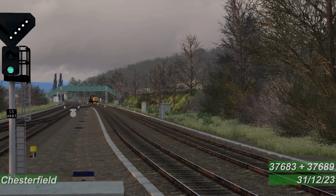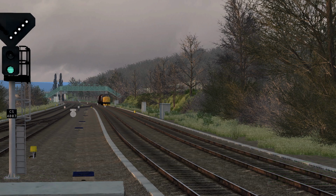Now back at Chesterfield, this time on the 31st of December 2023, 37683 and 37689 are seen top and tailing 58037, which had recently been purchased by LRL from the now defunct Buxton Heritage Group.